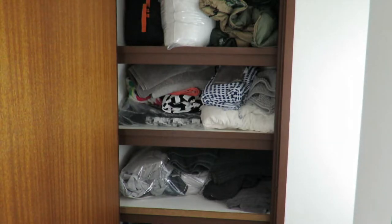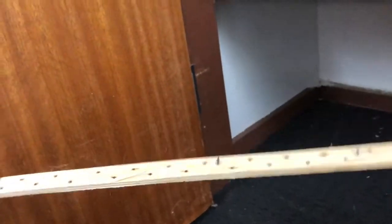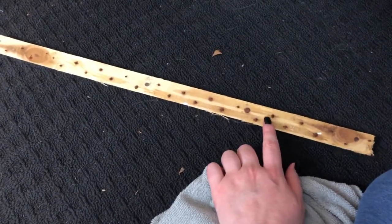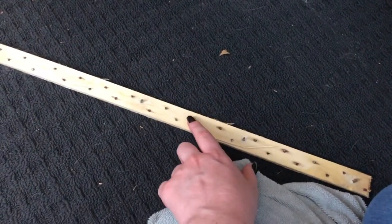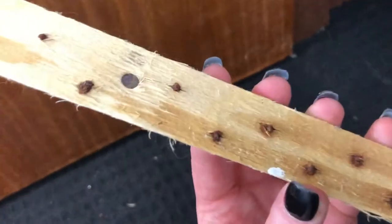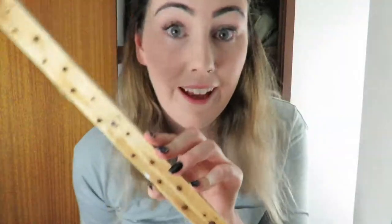What is that? Oh, that, oh, that's nice. This has obviously been left from the people before us. This is like the stuff that they put on the ground to hold the carpet down, I think. It's got all the nails and stuff. Lovely. That can go in the bin.